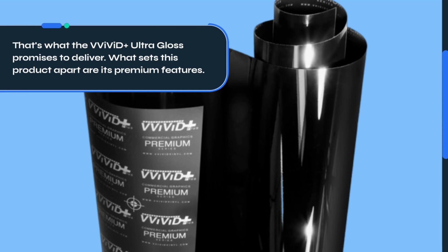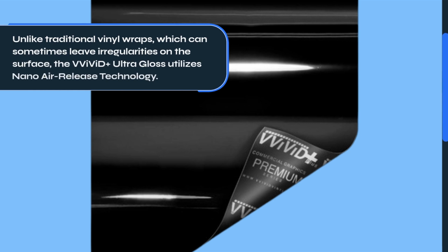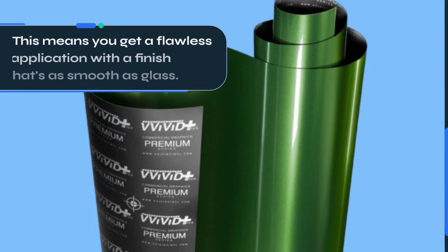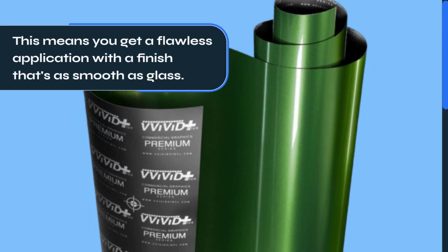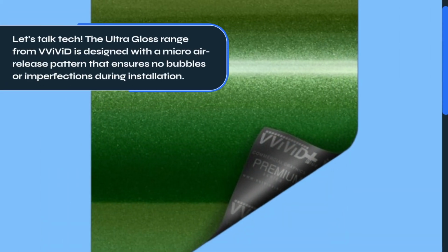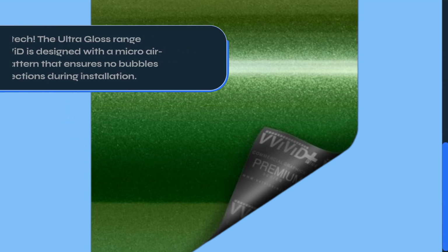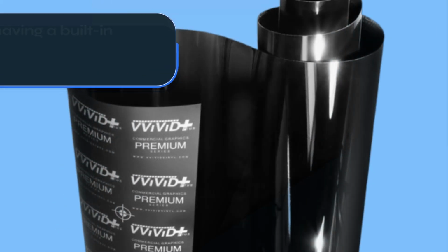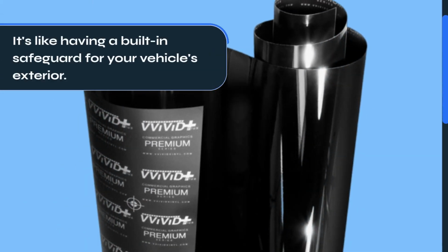What sets this product apart are its premium features. Unlike traditional vinyl wraps, which can sometimes leave irregularities on the surface, the VViViD Plus Ultra Gloss utilizes nano air release technology. This means you get a flawless application with a finish that's as smooth as glass. Let's talk tech. The Ultra Gloss range from VViViD is designed with a micro air release pattern that ensures no bubbles or imperfections during installation. Plus, it comes with a stretchable protective cap, which reduces the risk of scratches during the wrapping process. It's like having a built-in safeguard for your vehicle's exterior.